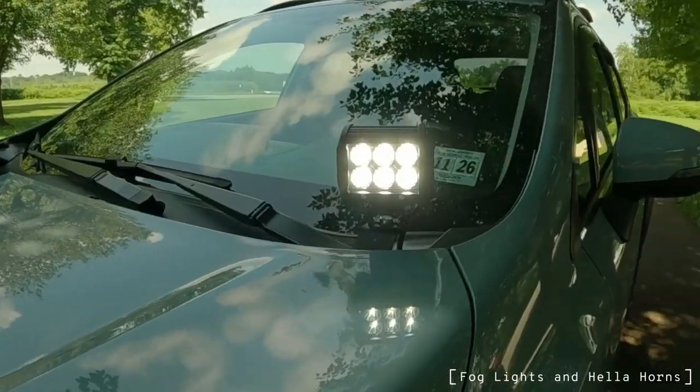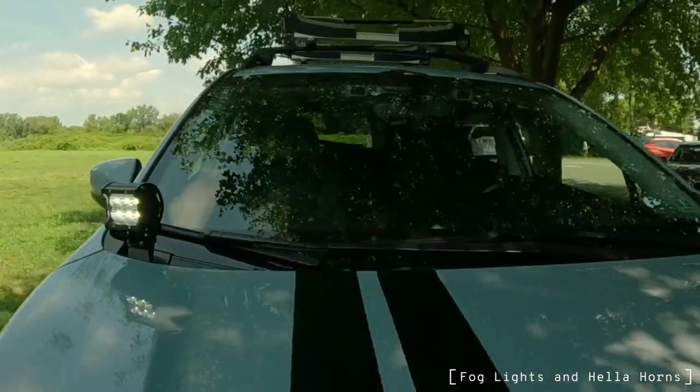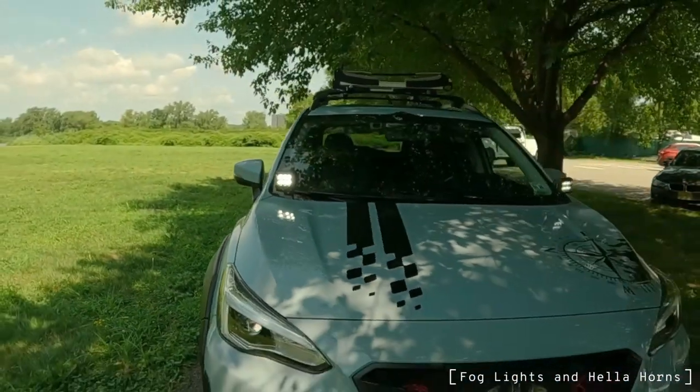A quick shout out to my brother-in-law for convincing me I could actually fish the switch harness through the firewall. Man, I couldn't have done it without your confidence boost.